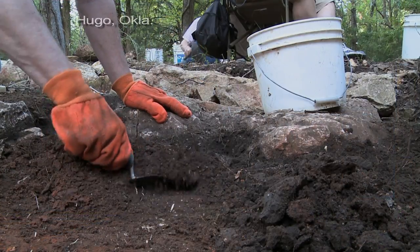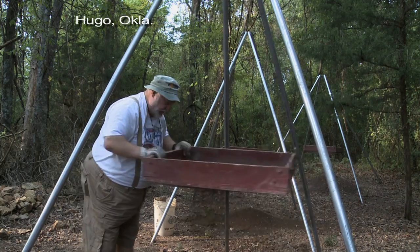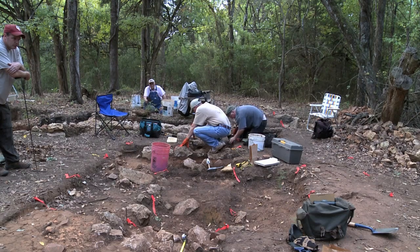Well, Rob, researching and preserving Oklahoma's cultural heritage is the focus of the Oklahoma Archaeological Survey. Each year, they conduct archaeological digs to help better understand our Oklahoma history. And I joined them as they uncovered a piece of Oklahoma history. From scraping, to picking, to screening, Oklahoma's past is being uncovered.